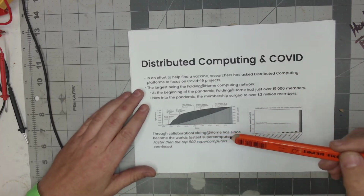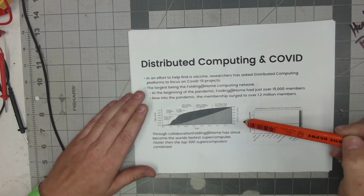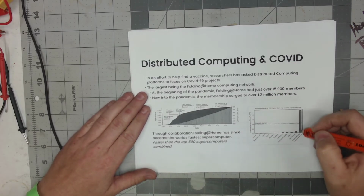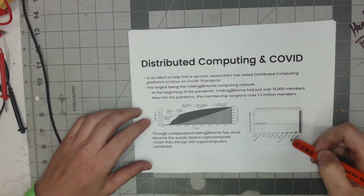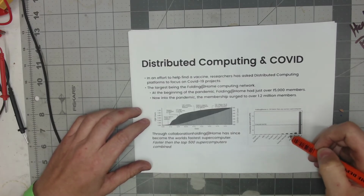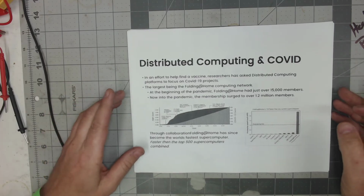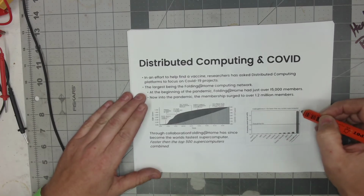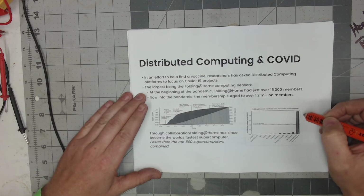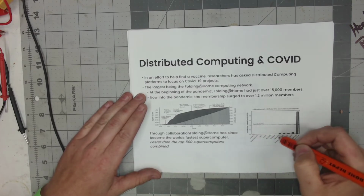Through collaboration, Folding at Home has since become the world's fastest supercomputer, faster than the top 500 computers. So there are a lot of vendors and companies that specialize in supercomputers. Stuff like IBM Summit, Sierra, Sunway, Frontera. All these vendors, they specialize in large computers. And you can see them represented on the bar graph over here. But this giant bar is the processing power of the Folding at Home distributed computing network. Like you can see, it's many times larger than all of these guys combined.